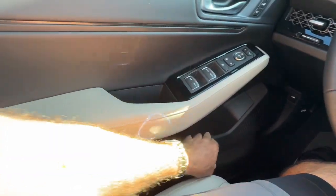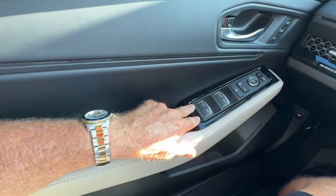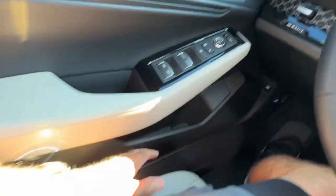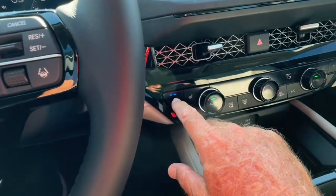It's iOS and Android compatible. Pretty much that's it. There's some map pockets here, some water bottle holders, and the windows are automatically up and down in the front only. They're a very nice looking trim. It's very luxurious. You can lock your windows. Here is the mirror adjustment. This is a 10-way power seat that is also ventilated.